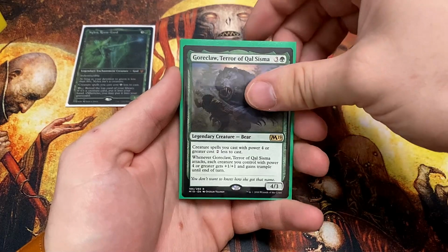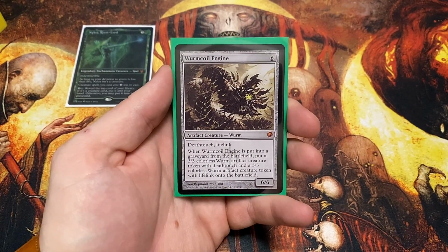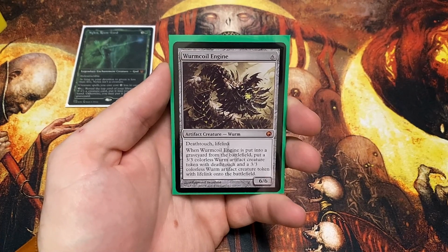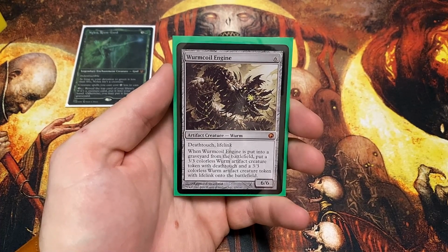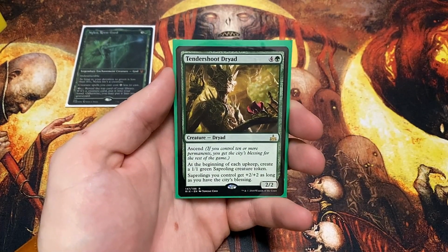Ultimately, too, it's a great little ramp spell. The Worldspine Wurm Coil engine, because boy do I love Worm Coil engine. If I can find a way to play this, especially with all the reduction we get in this deck, we're gonna do it. The Tender Shoot Dryad.